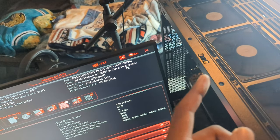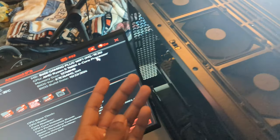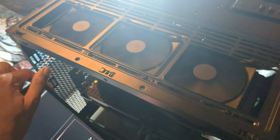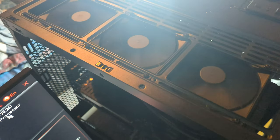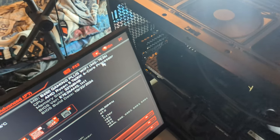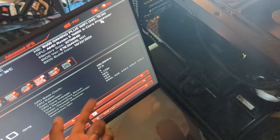I'm not gonna screen record me downloading the drivers and stuff like that. But yeah, this video might be a little mess. I don't know how I'm gonna edit it, but yeah, it was a messy build. It took a while, it took 2 days to do, which it shouldn't have, but the most important thing is that everything's working and we got everything to boot up, and that's the most important thing.